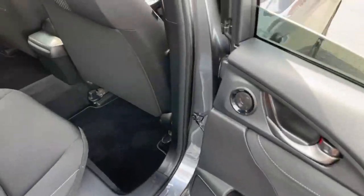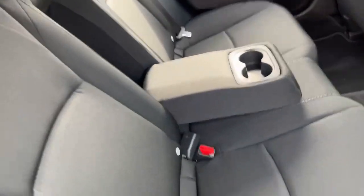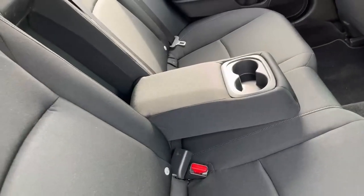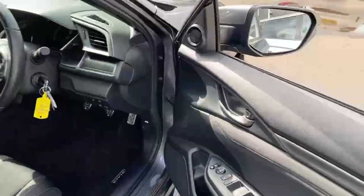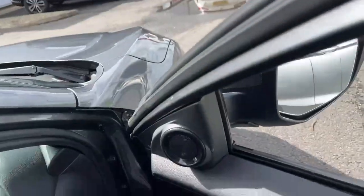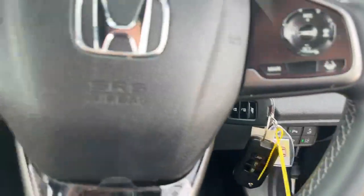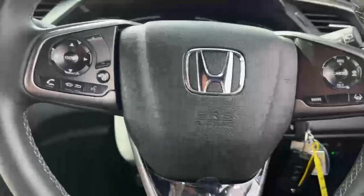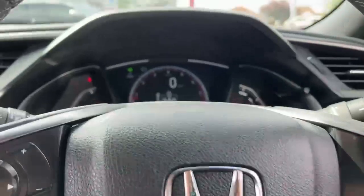Taking inside, electric windows front and rear, cloth seats front and rear, got the cup holders and rear armrest. Electric folding mirrors, electrically adjusted mirrors, parking sensors, lane assist, multifunctional steering wheel, Bluetooth and radio on that side, adaptive cruise control on that side.